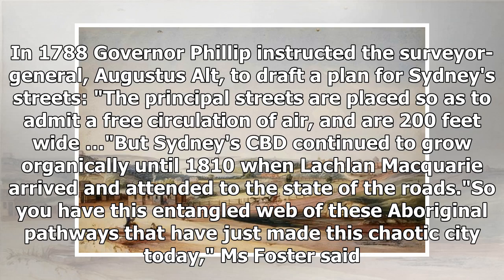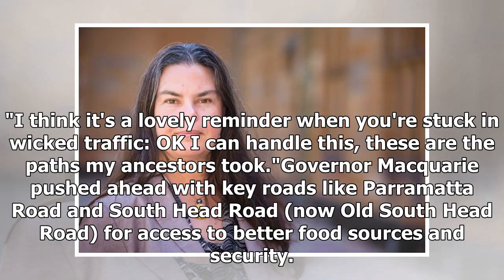"The principal streets are placed so as to admit a free circulation of air, and are 200 feet wide." But Sydney's CBD continued to grow organically until 1810, when Lachlan Macquarie arrived and attended to the state of the roads. "So you have this entangled web of these Aboriginal pathways that have just made this chaotic city today," Ms Foster said. "I think it's a lovely reminder when you're stuck in wicked traffic. Okay, I can handle this. These are the paths my ancestors took."